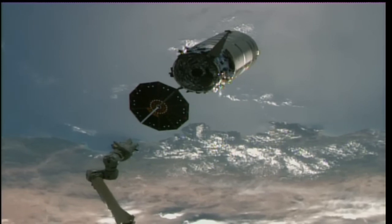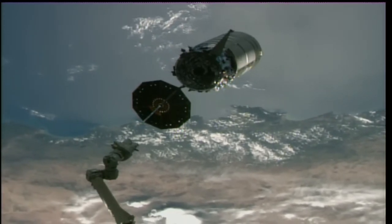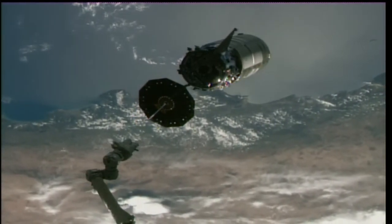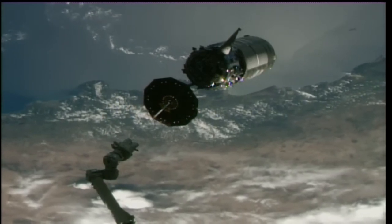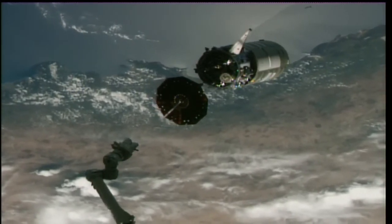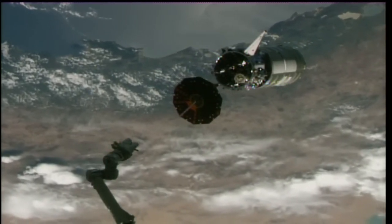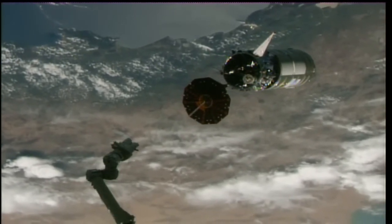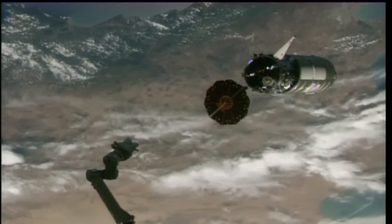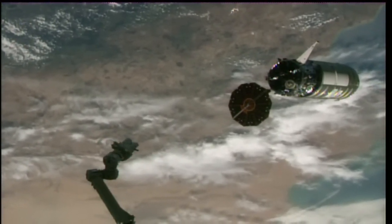Station on 2, depart, command executed. Copy. And for Sultan, the Cygnus departure burn is in progress. Please monitor departure burn per step 5 of 1.602. All right, copy step 5 of 1.602. The departure burn is underway, and it will last for about 3 minutes to begin moving the spacecraft further away from the space station.